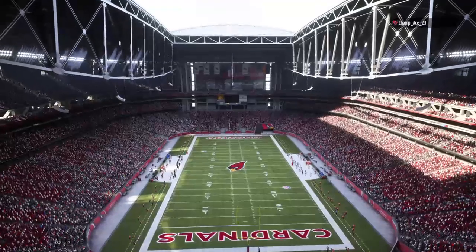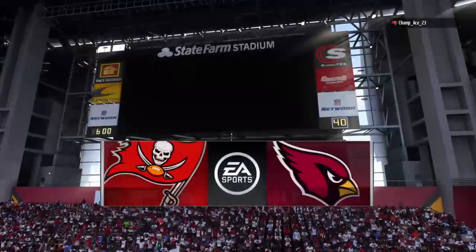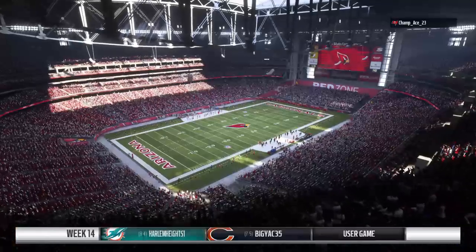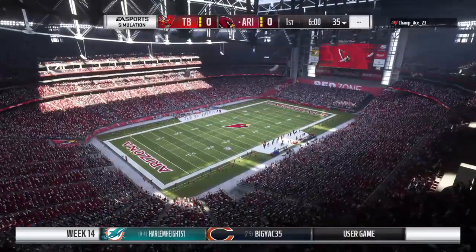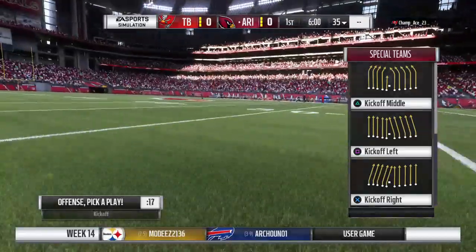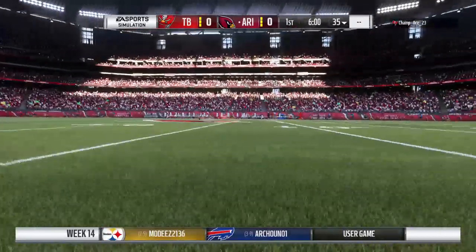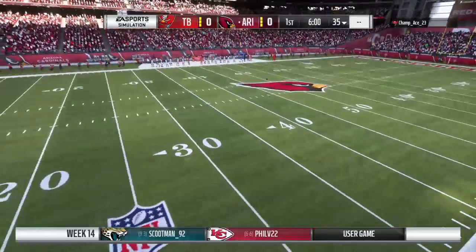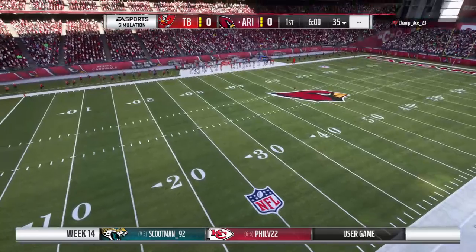EA Sports coverage of the NFL takes us to the Valley of the Sun at State Farm Stadium here in Glendale. The scene a few moments ago, here it is. It's unlike any other in sport as both teams made their way out of the tunnel. These folks are fired up as their guys are ready to do battle between the Tampa Bay Buccaneers and the Arizona Cardinals.